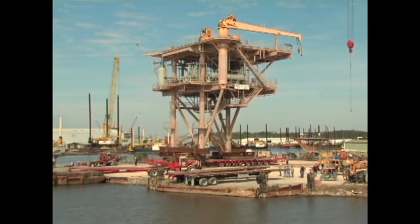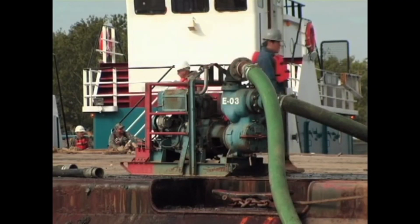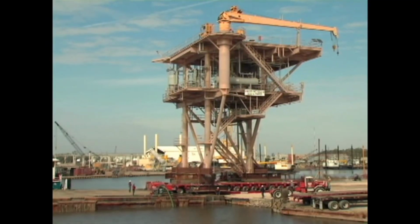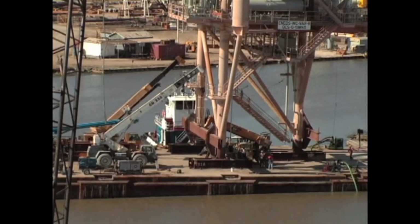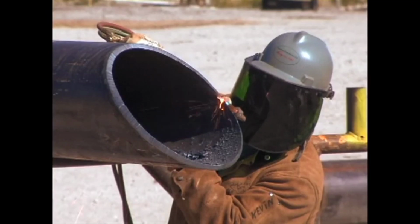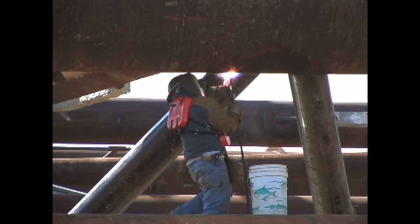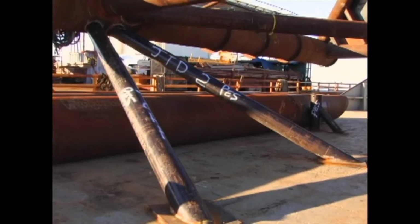As the transporters slowly move the jacket and deck into position, large pumps reballast the barge to adjust for the shifting weight. The movement and reballasting process requires hours to complete due to the massive weights of the jacket and deck. To ensure the platform components do not shift due to bad weather or high waves, welders connect the deck and jacket to the barges with engineered support braces.